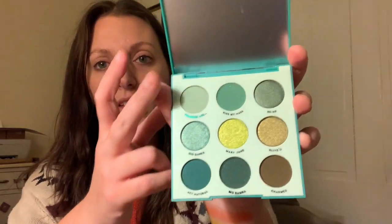Ooh. I wish there were not a brown in here because I just want green. All of these are very bluey greens. I guess I was kind of hoping for more diverse greens, like more yellowy greens. This one in the middle, of course, is a yellowy lime green and then olive. Those are two shimmers. Okay, let me try Chances Are, which is this one here.